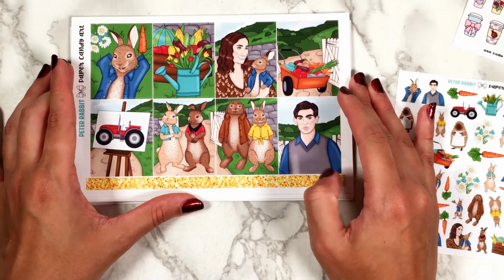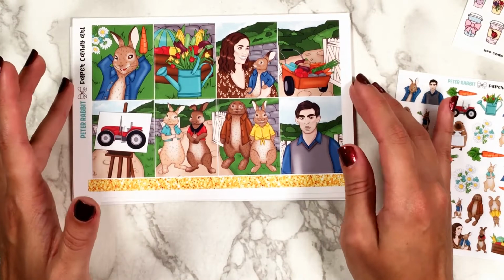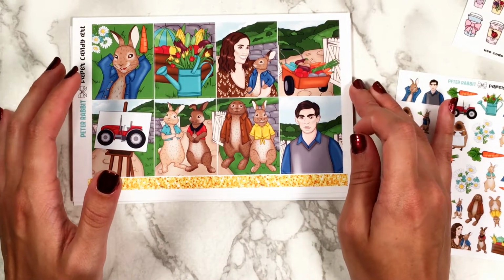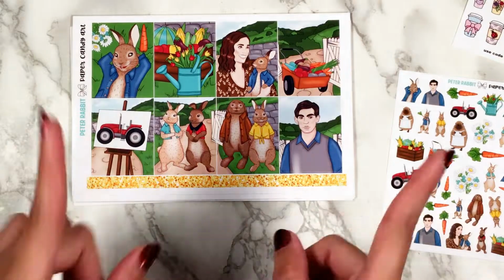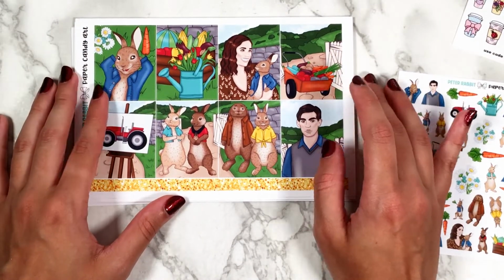And I don't think I've seen anybody else use this art, although the art style does look kind of familiar. But I don't know if I'm going to get that. But I don't think I've seen anyone else use it. So I just had to pick it up anyway.